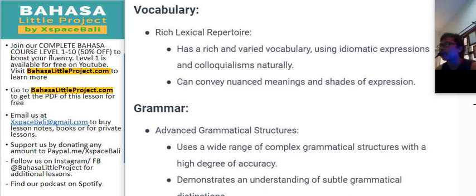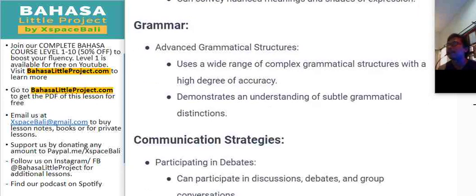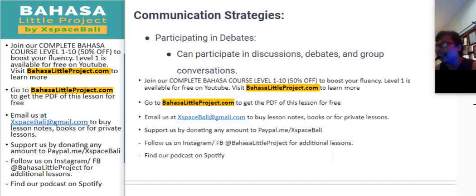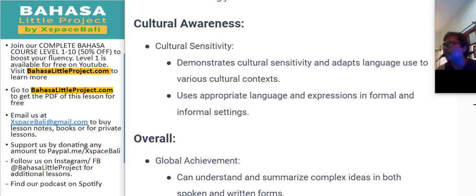Vocabulary: rich lexical repertoire. Has a rich and varied vocabulary, using idiomatic expressions and colloquialisms naturally, and can convey nuanced meanings and shades of expression. You should also understand advanced grammatical structures, how to create conditional sentences, perfect sentences, continuous sentences in Bahasa Indonesia. Okay, you should be able to debate, can participate in discussion, debate, and group conversation. Okay, can present and defend a particular point of view convincingly.